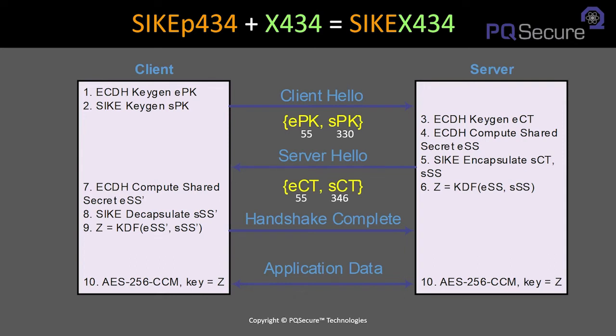Put another way, this graphic shows a simple key exchange scenario. We're using ECDH and SIKE to achieve a shared key, and we can use AES based on that. Starting from steps 1 and 2, we just use ECDH and SIKE's scheme to generate a public key. We use E to show that it's ECDH, and S to show that it's SIKE. So the ECDH key is 55 bytes, and the SIKE key is 330 bytes.